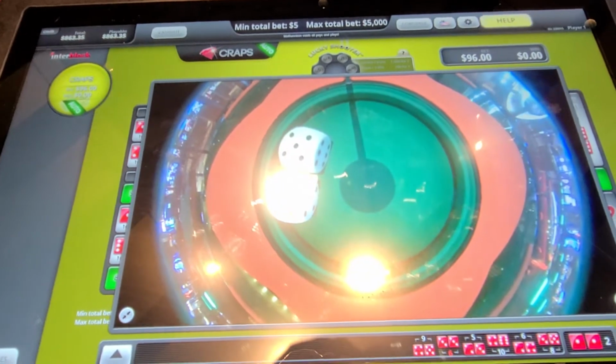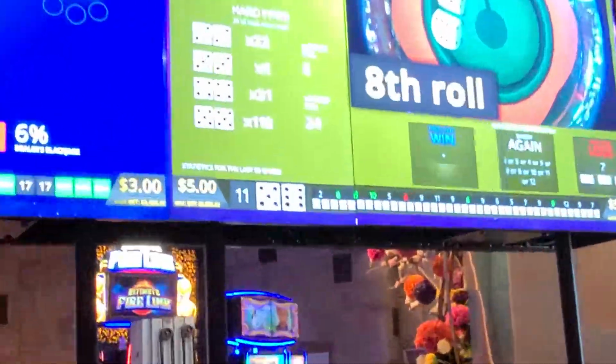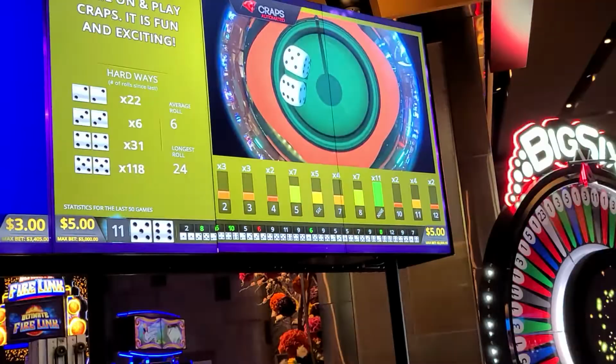Alright, so let's go hunting another number here. What do you think? So 11. Field's gonna pay. Still like the 4, the 10.